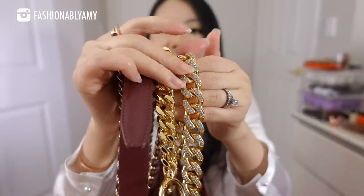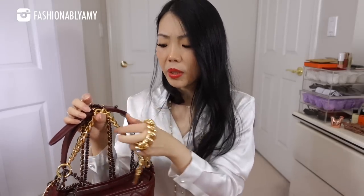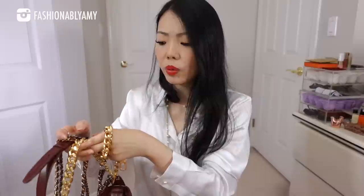Side by side, you can see why this one is so bling. And also the weight of this, I guess maybe this one is solid metal, whereas this one is hollow, which is why it's so light. They're both aluminum coated with 24 karat gold, which I would only assume that this one is hollow, which is why it's so lightweight. And I actually like that about it for the bag.